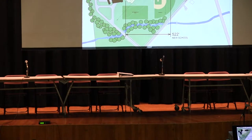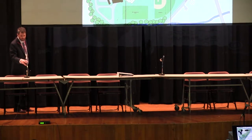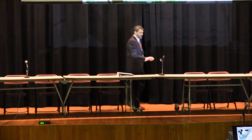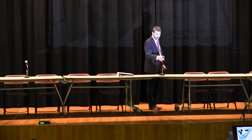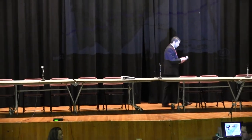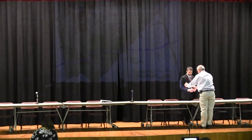The problem is, if you move the school towards the south, you go into the flood zone very quickly. We're very close to it. There was a one by KCBA last year. I'm not familiar with it. Okay. I just haven't looked at it that closely to see if it could work.